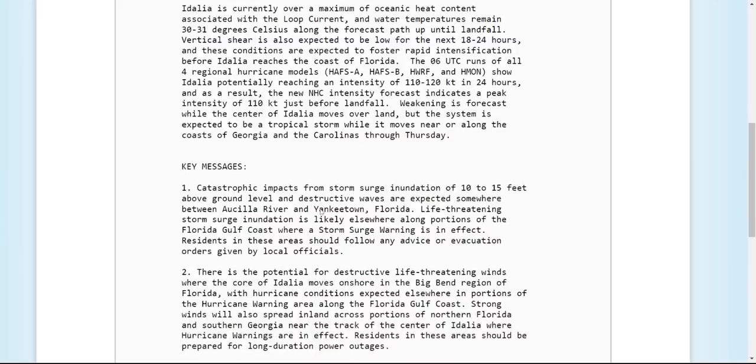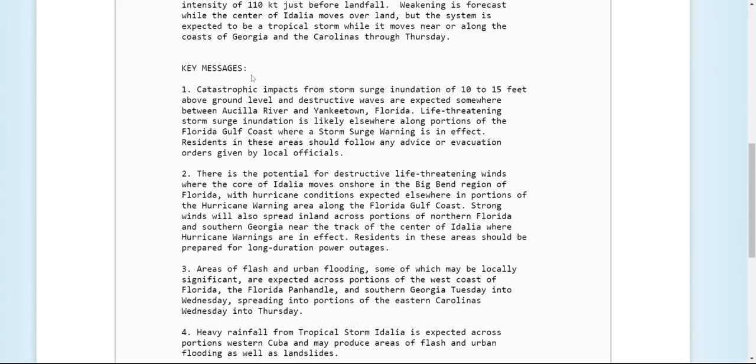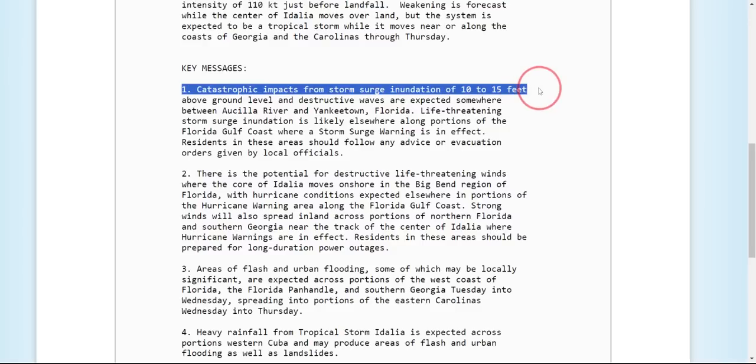Okay, so absolutely crazy situation here, guys. Look what they're saying here. Catastrophic impacts from storm surge inundation of 10 to 15 feet above ground level, and destructive waves are expected somewhere between Osceola River and Yankeetown, Florida. Life-threatening storm surge inundation is likely elsewhere along portions of the Florida Gulf Coast where a storm surge warning is in effect. Okay, so this is going to be a very, very serious situation.